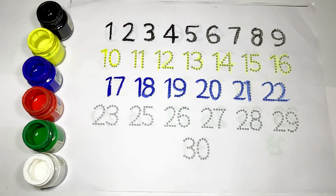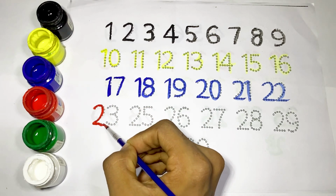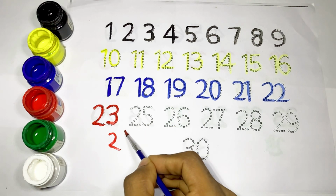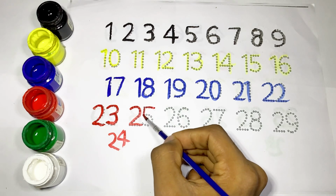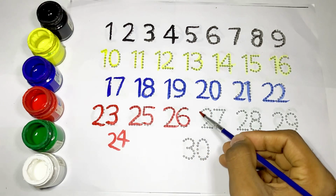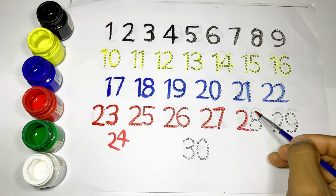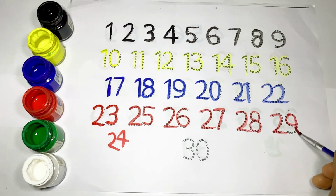Kids, now to 23. The numbers of 23 and use red color. Red color. 24. The numbers of 24, 25, 26, 27, 28, 29, and 30.